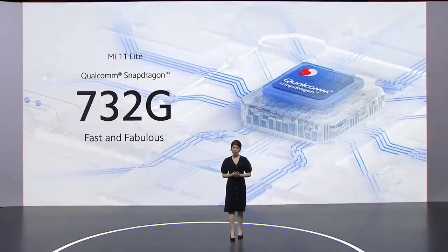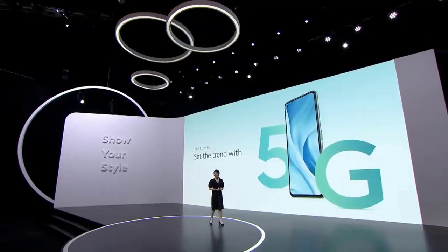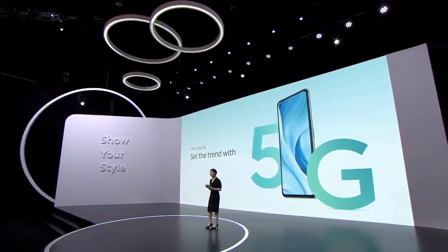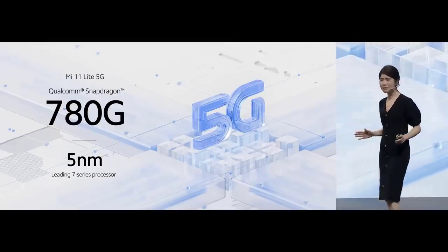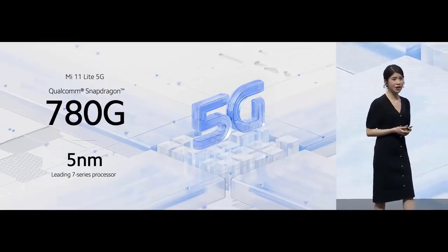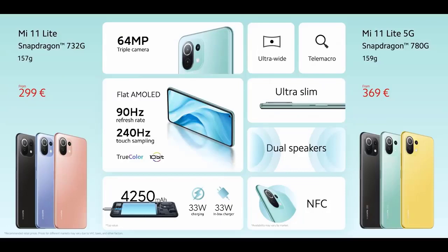In our 4G variant, we've used the snappy Qualcomm Snapdragon 732G. This processor perfectly balances speed and power efficiency. Now, for those of you who love to share online, 5G will let you start and share trends online faster than ever before. The brand new Qualcomm Snapdragon 780G. And beyond just 5G, this processor offers amazing speed and power efficiency and features top-of-the-line 5nm process tech, which is only found in flagships. This is Mi 11 Lite and Mi 11 Lite 5G.